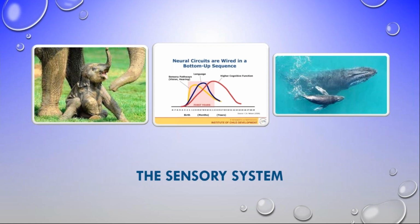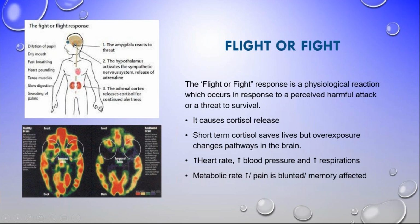So what is the flight and fright? The flight and fright response is a physiological reaction which occurs in response to perceived harmful attack or threat. A baby that is in a noisy, very light environment where they are constantly touched is constantly forced into flight or fright. There's constantly a threat. There's a constant secretion of cortisol. And this starts changing the brain. Remember we said earlier, it increases the heart rate, the blood pressure, the respirations, and the metabolic rate, and it blunts the pain. It changes the structures in the brain. Your frontal brain is where your executive function occurs.